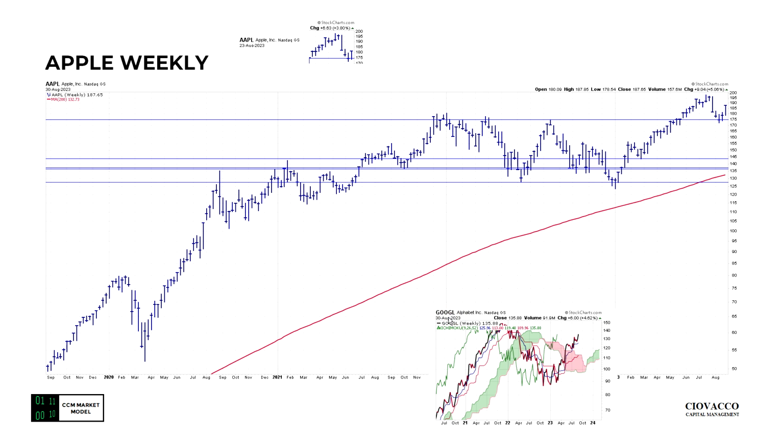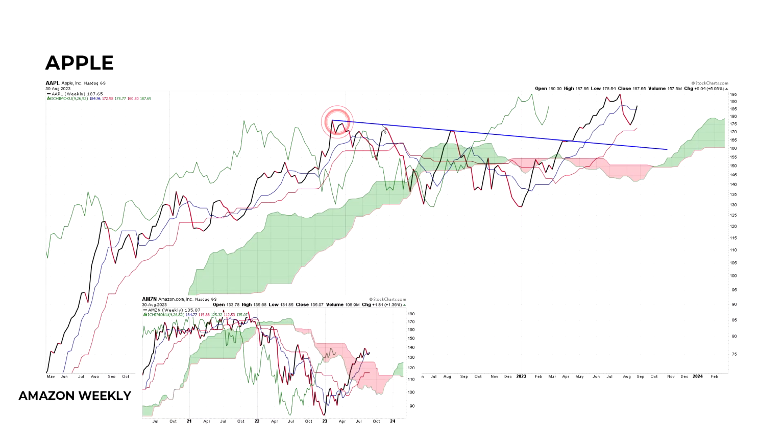Similar situation down here, Alphabet, weekly cloud, much more constructive look. Important stock to the tech sector and an important stock to the S&P 500. Resistance, resistance, resistance in 2022. Stall and a bullish breakout. Nice looking weekly cloud for Apple. Amazon also now trying to reestablish a much more favorable look on the weekly chart.